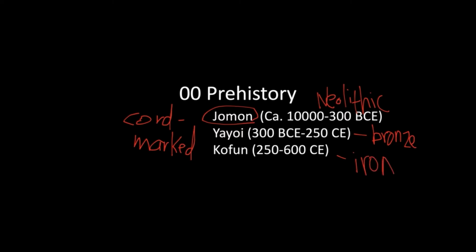Why do we call this period prehistory? It comes down as late as the 7th century. And why is this still prehistory? That's because we don't have written records. We don't have written histories. All we have is archaeological evidence. That's why it's called prehistory, before history is written. In Japanese history, history starts with the Asuka period.